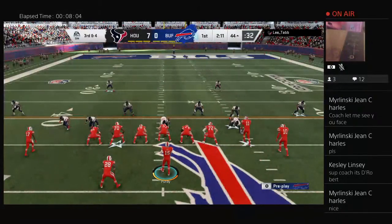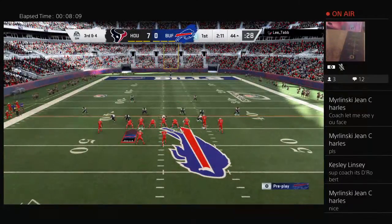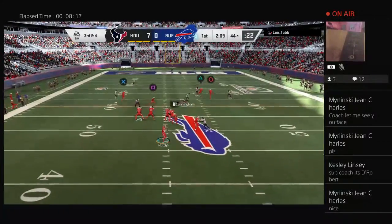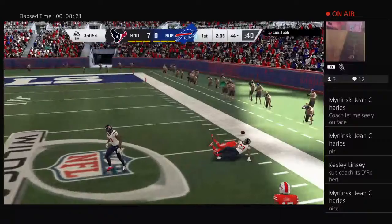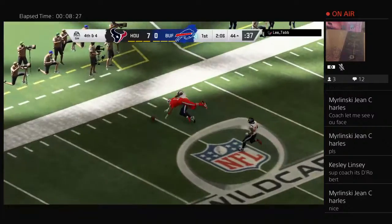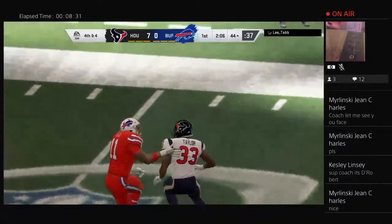Now they face a 3rd down and 4 after that incompletion on 2nd down. From the gun, Purdy. And that will be incomplete. They went with the dime look that time on defense, just flooded the field with defensive backs, blanketed everyone, took away all the passing angles, thus the incompletion.